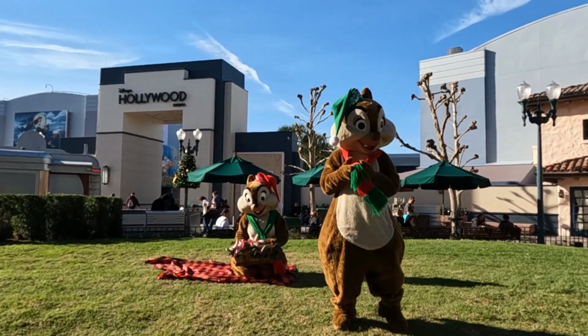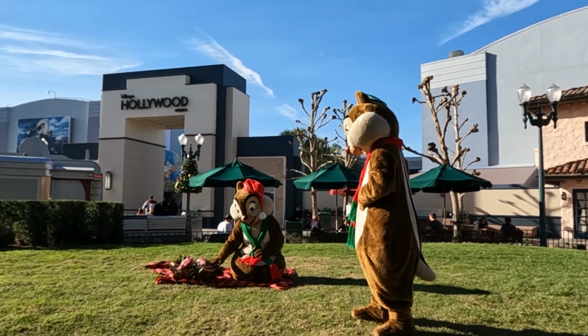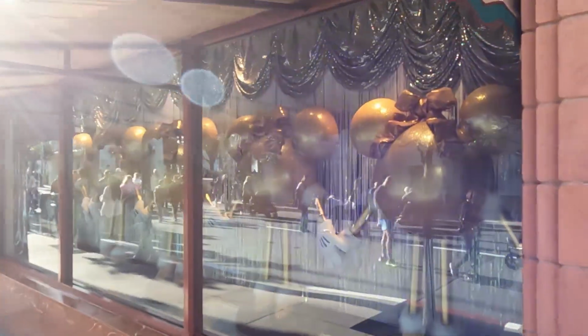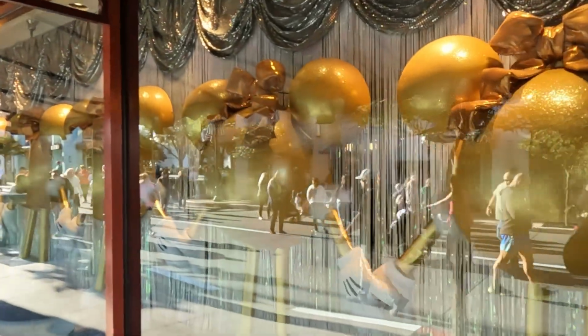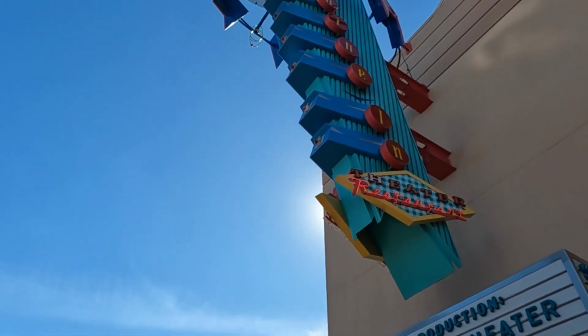Here in front of the Brown Derby, it's Chip and Dale in their holiday best. It looks like they're having a little picnic. So I think that's going to do it for us today at Hollywood Studios. We had some fun looking around at holiday decorations before and after our lunch at the Sci-Fi Drive-In, which was good, bad, and ugly. We described why you might want to go and why you might not.